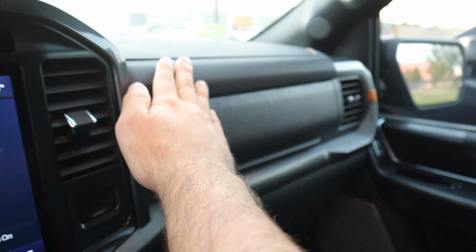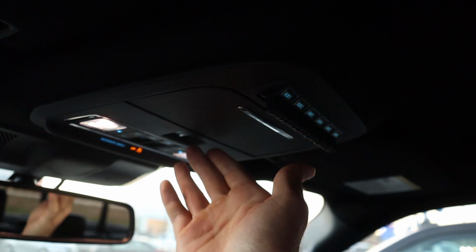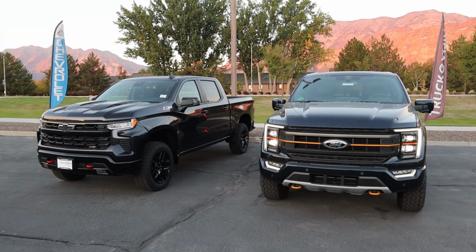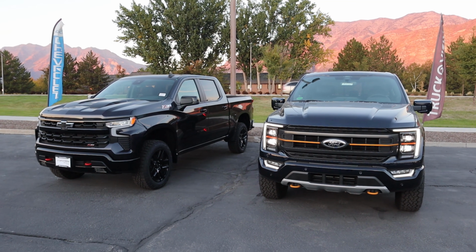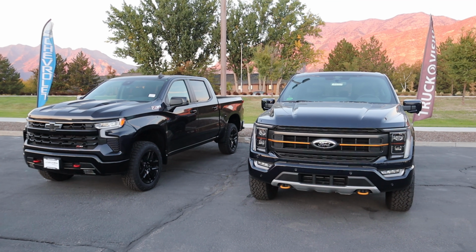I love the trim here on the front. This one has a panoramic sunroof. We got a bunch of auxiliary switches there up top for auxiliary items. Power sliding rear window. And there you go. Now again, this isn't a very good comparison, but this is pretty much all we can do right now with supply issues. So this one stickers for about $74,000 and this one stickers for about $60,000. Let's take them out, drive them, and then quickly sum things up.